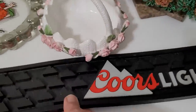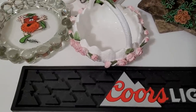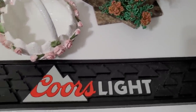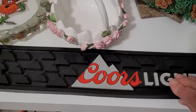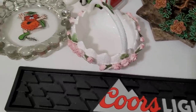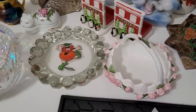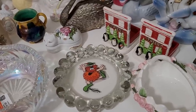This is a Coors Light beer mat for your bar or your man cave. I paid $2.99 for it. I'm going to ask $20. And I have one more great thing to share. Stand by.